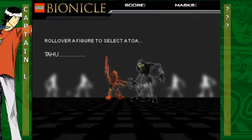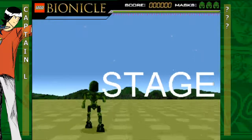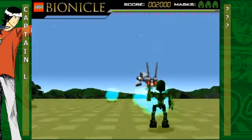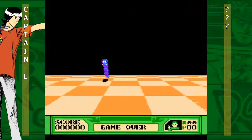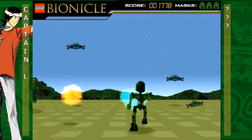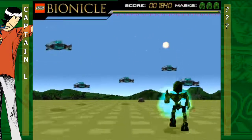In this game, you pick a Toa to fight Rahi and the Makuta, but god damn it! It's 3D World Runner. It's just 3D World Runner with a gun. Look, even the boss of every stage is that worm thing from the Game Over screen. The hell kind of game rips off 3D World Runner, a game that isn't even that popular?